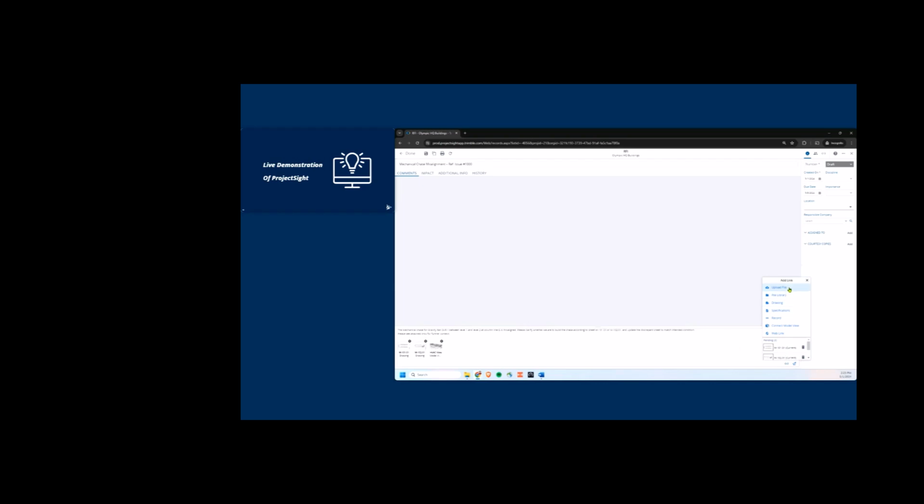Of course, I can upload files from my computer, my phone, my iPad, photos, PDFs, other documentation. I can link really any kind of file that I can think of to this RFI. And I will go ahead and send that. So now the RFI is created.